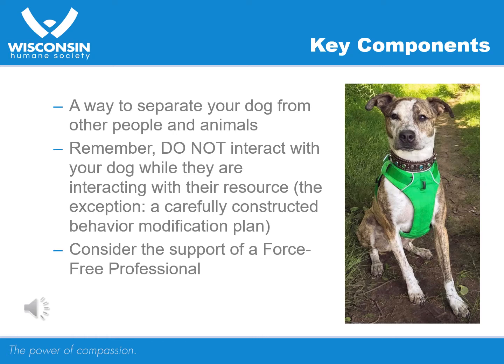Also keep in mind that if your dog has a history of resource guarding, you may want to enlist the support of a force-free professional who can help you work through your behavior modification plan.